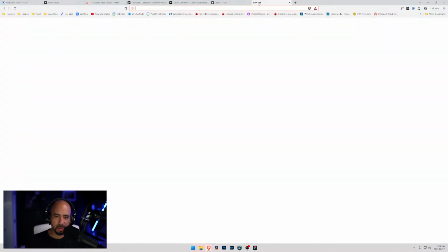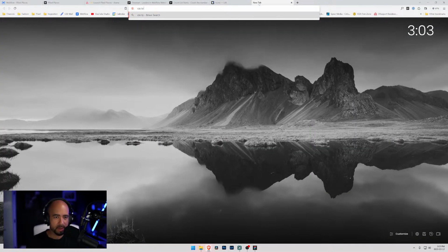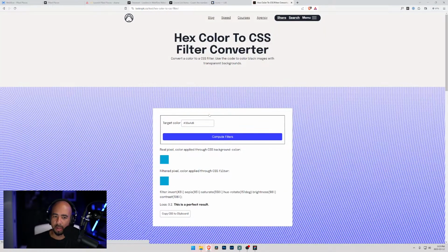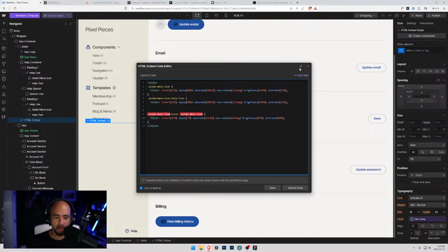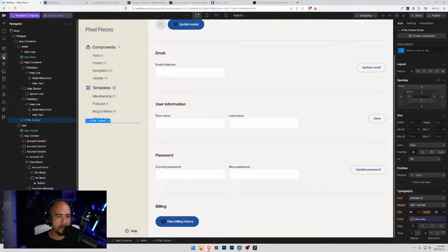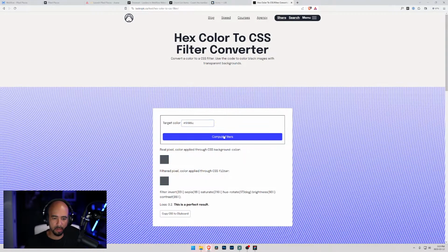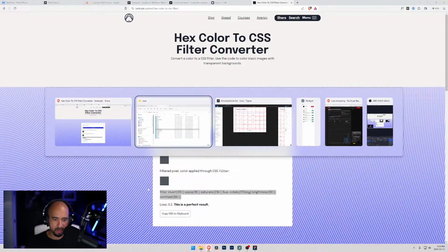Let's get a good color here. So what was the site? I think it's CSS to filter. No. Hex color to CSS filter. Right. Okay. So what color do we want it to be? I know. Cancel. Save and close. Let's go to our colors. Let's go to our gray. Compute. All right, here's our filter color.